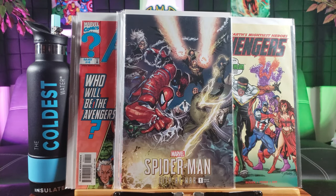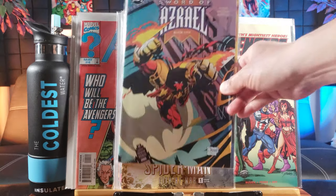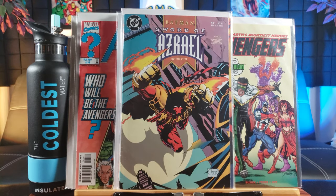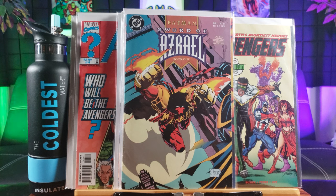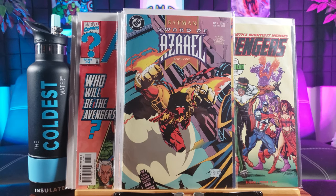Spider-Man City at War variant edition number one. It's based on the PlayStation video game. Batman Sword of Azrael book number one. This is the first appearance of Azrael. So back in the 90s, Batman broke his back, and that's when Azrael took the helm of Batman. So that's who he is. That's a little comic history for you guys.